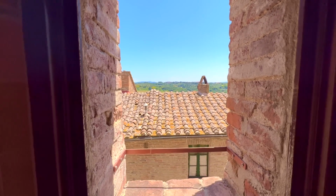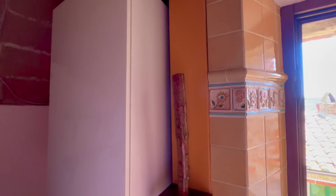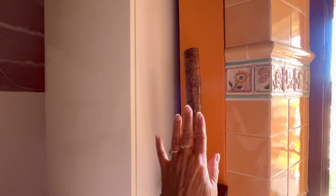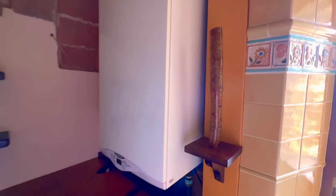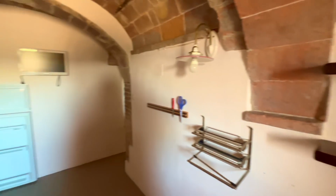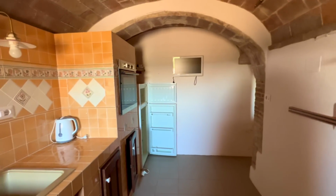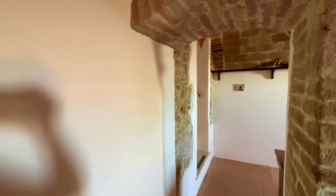There we go. The gentleman handmade, I'm just waiting for the light to adjust, handmade out of a piece of timber, this fantastic thing for putting your kitchen roll, your paper roll there. Loving all these little details everywhere. This house is just so enchanting. It's just wonderful and in an absolutely heavenly spot.